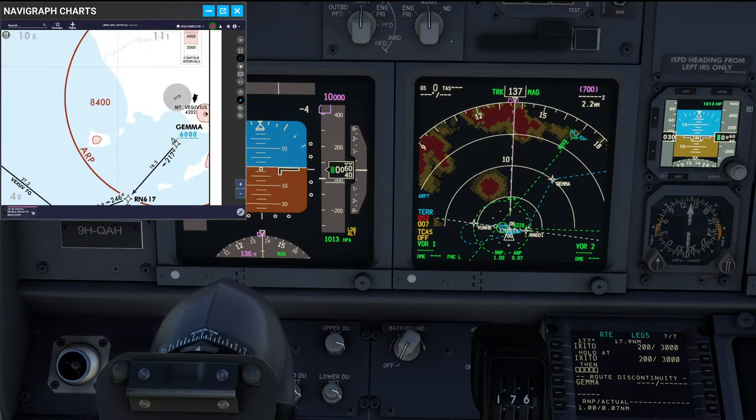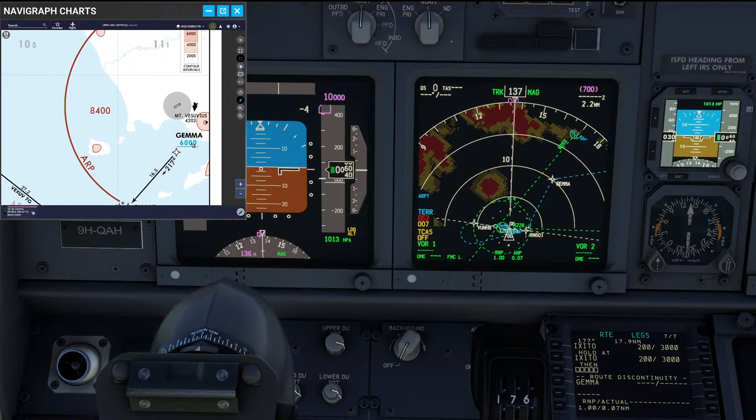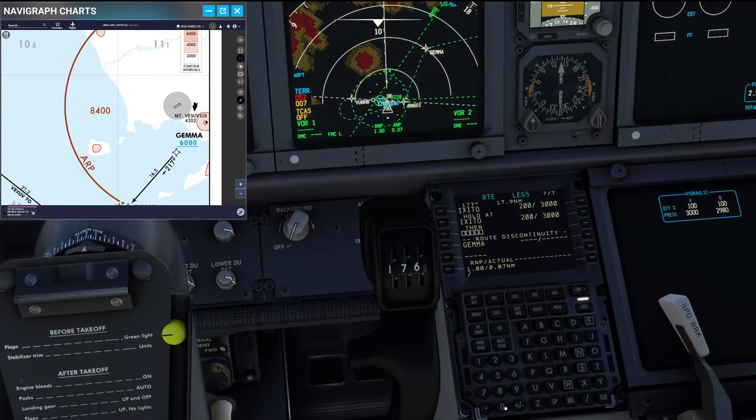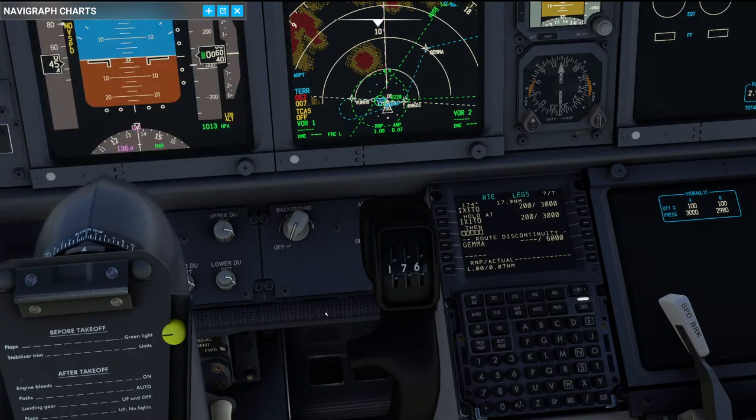And here we can actually see Gamma over the water. They have a 6,000 feet restriction here. That's probably to keep us clear of Mount Vesuvius at 4,202 feet, so let's climb to 6,000 feet if we have to. I'll just put that in here as a reminder, and that is kind of going to help us keep clear of the terrain.